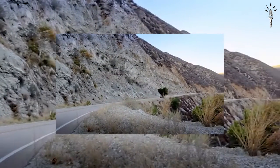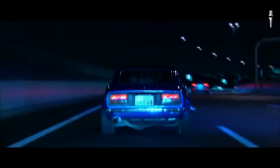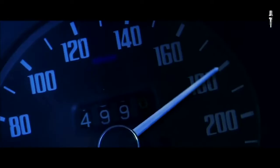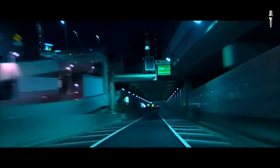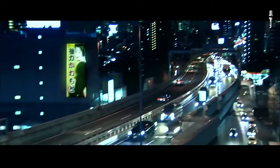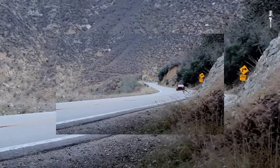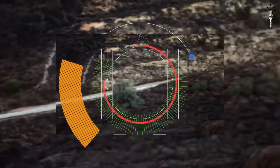The name was changed from 240Z to 260Z because of the new engine displacement of 2.6 liters, and also a 2+2 seated model was added to the lineup, with a wheelbase 11.9 inches longer than the two-seaters. On the US market, it was sold only in 1974, but in other countries it was available until 1979. Even though the engine displacement was bigger, the output was lower, only 140 horsepower, because emissions regulations forced a reduction in ignition timing and compression ratio.